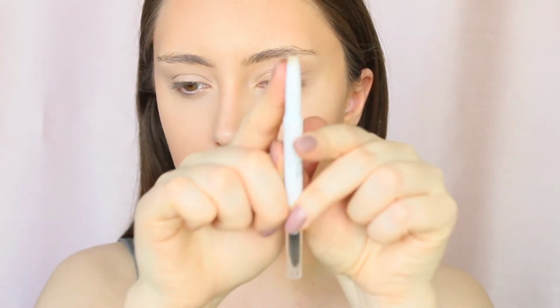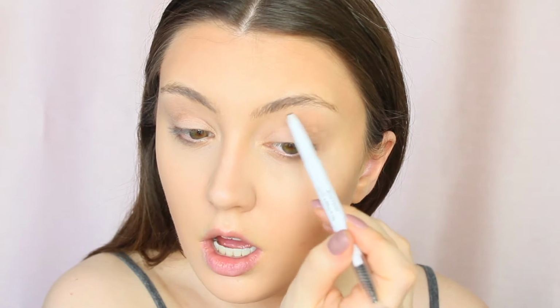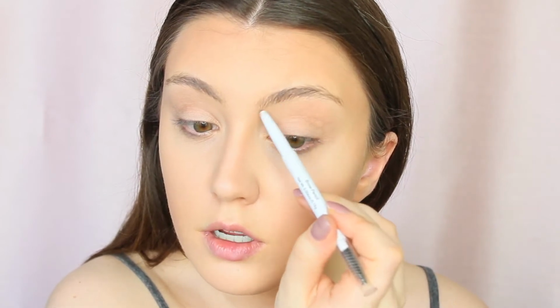The actual pencil itself, I'll show you guys, is a little bit thick on the end. If you're used to using the Anastasia Brow Wiz or any of the brow pencils themselves, like NYX has one, this one's a bit thicker, but I like it because I like my brows to be thick and I feel like I have a lot to fill in. So yeah, just start on the bottom.